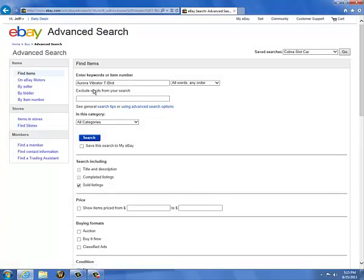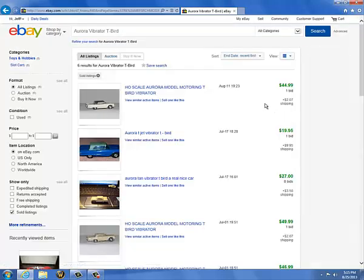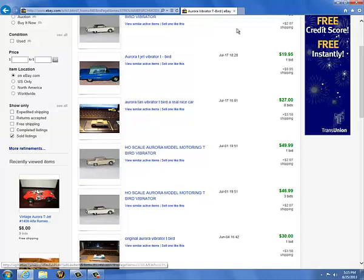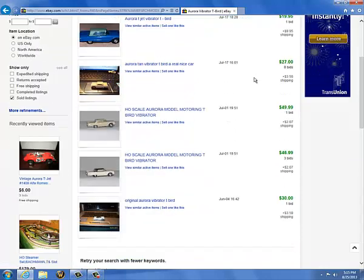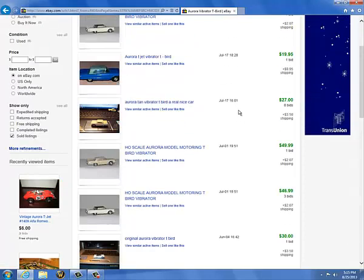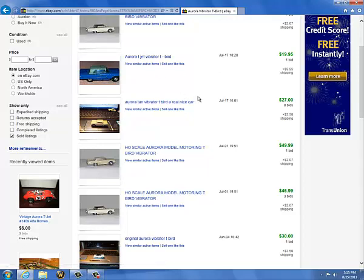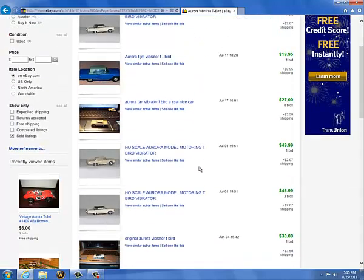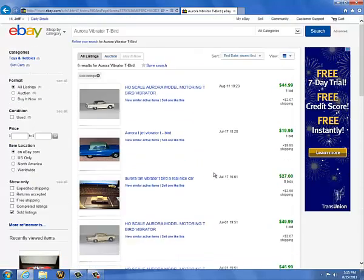Okay, we got the Aurora T-Bird. Let's see what we got there. And a lot of the common ones. The white one was at 40, 44, 49, 46. So mid to upper 40s. Interesting that that sold for $19.95. There must have been something the matter with it. I don't know, maybe the roof or something. But there's one for 30. So anywhere in the mid 40s seems pretty reasonable for those.